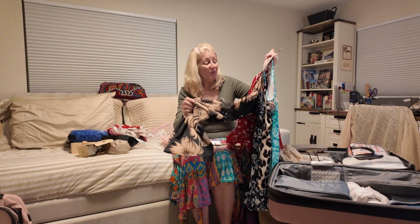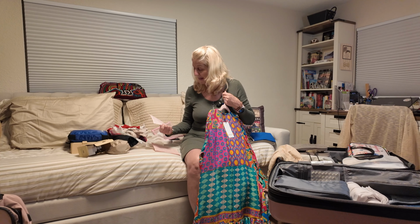This one wasn't from Shein. This is one of my favorites. This is a wrap dress, but this folds up to barely anything. So besides the stuff I showed you already, these are the only other things I'm taking. And I think that pretty much checks off everything on my list.